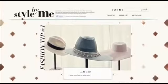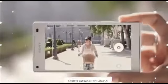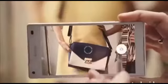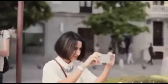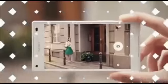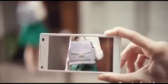I can be an inspiration. With an ultra-fast autofocus, I can get the perfect shot. I have all the power I need. It's my perfect sidekick. Truly compact and handy, no compromises. I can capture every little detail.